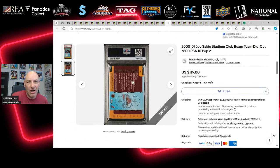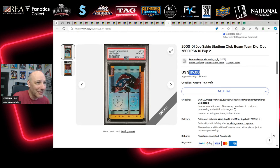You can find these raw on eBay here for $40-$50. So is a PSA 10 worth a $70, $80 premium? Maybe it is. Probably, I guess. But is it worth a $450 premium like the copy I saw at the National? Absolutely not. So I don't know why Ken Mueller took it off. Hopefully he sold it. Hopefully someone did see the video, saw value, and went and bought the card.